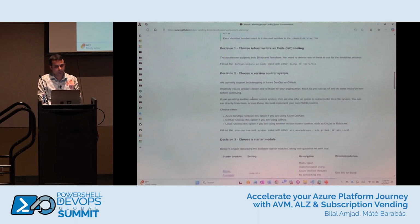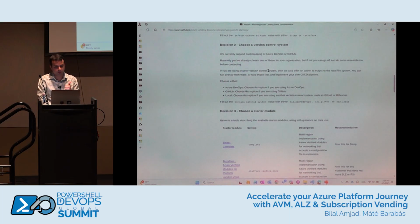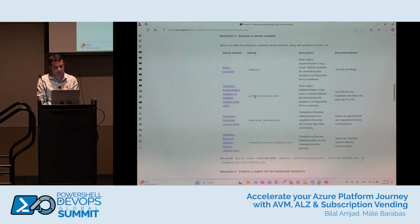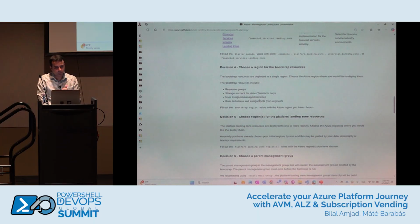From the bootstrap point of view, you're going to decide which IaC am I doing, Bicep or Terraform, which version control system I'm using, GitHub or DevOps or something else. Which module am I going to use? The one that I'm going to be showing here today is the platform landing zone module. Which regions am I going to deploy in?